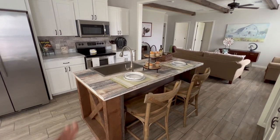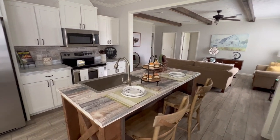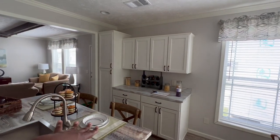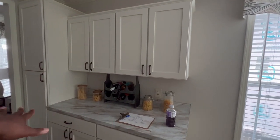Now, people will sit right here at the bar while you're preparing a nice meal. And over here behind that, you would have additional cabinet space. You got plenty of counter space right here.